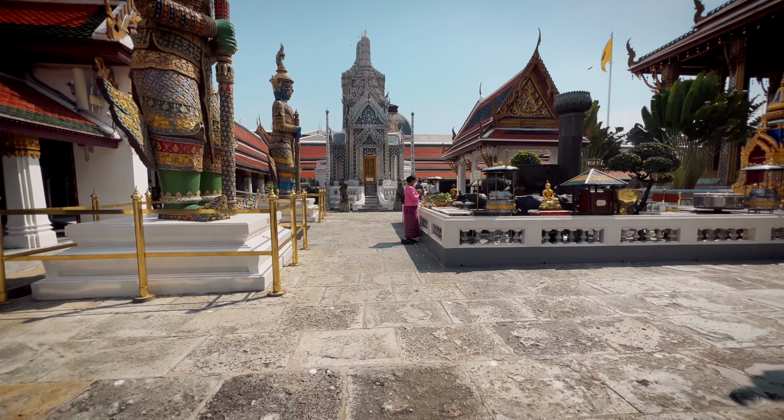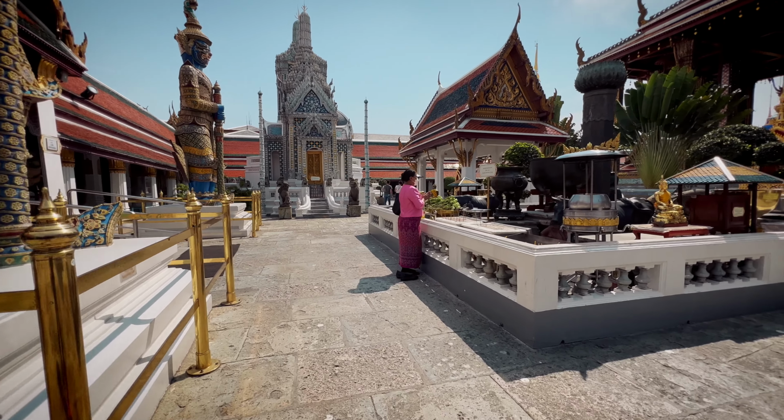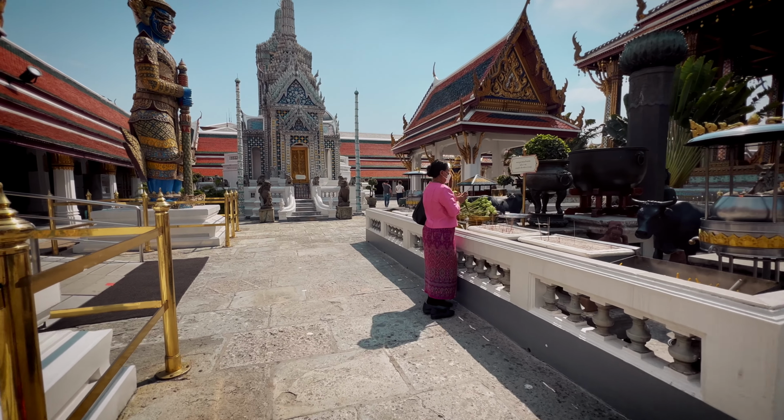As typical of all these sites, you'll find shrines all around the building area so people can come along and worship.